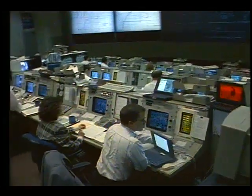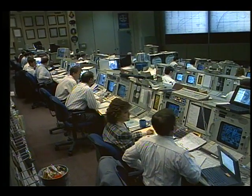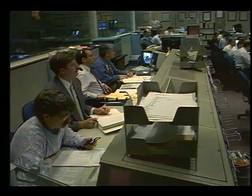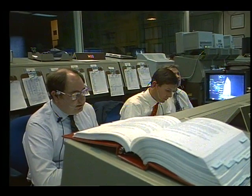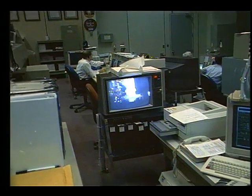Wow, did I see that we're predicting a 2-stage bucket here? That's what I thought. I believe that's true. Okay. 15. 10. TLS's go for main engine start.